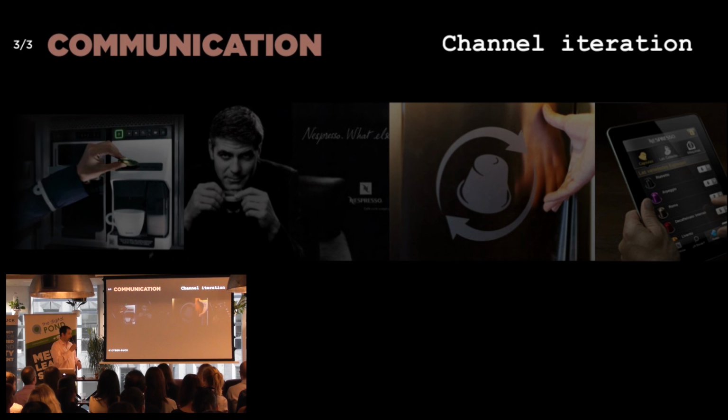And another good example is Nespresso. You probably don't know this, but they've been around for forever. It took them decades to really succeed, and what they did is they iterated and experimented with different channels in terms of their marketing. Their real breakthrough was, interestingly, when they got the Nespresso machines onto first class and business class airlines. And that's where they managed to get in front of the right audience.